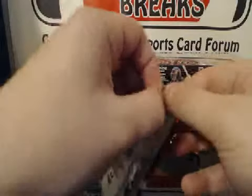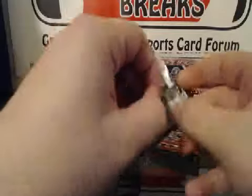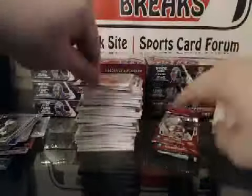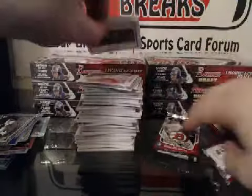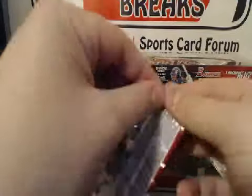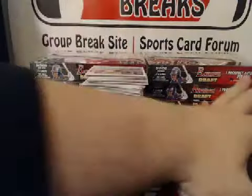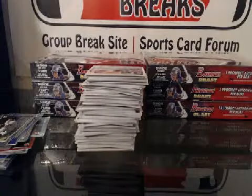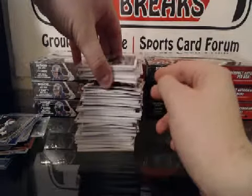Come on, super. Settle for red, but come on, super. You don't even have to be an auto. Just a non-auto. Not asking much. Just a one of one. Some red ice.